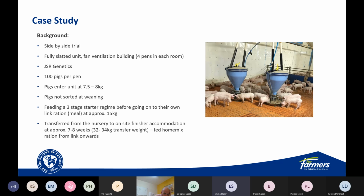So in each pen, as you can see on this picture here, you've got a couple of blue hopper feeders, and they're also putting down additional troughs for extra water when the pigs initially arrive on site. The pigs are currently fed a 3-stage starter regime, and then they'll go on to a link diet at around 15 kilos live weight. From that point onwards, they're then fed a home mix ration up until slaughter.